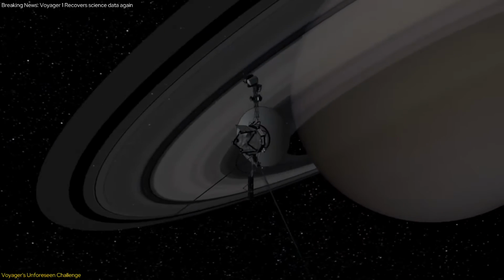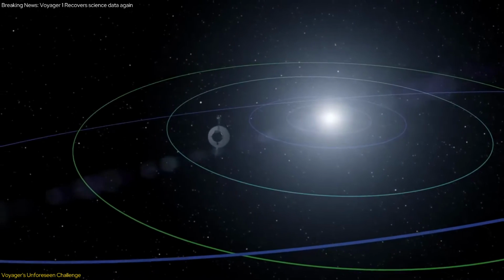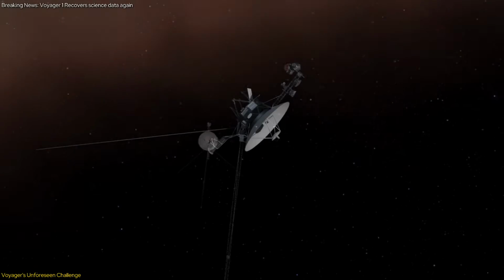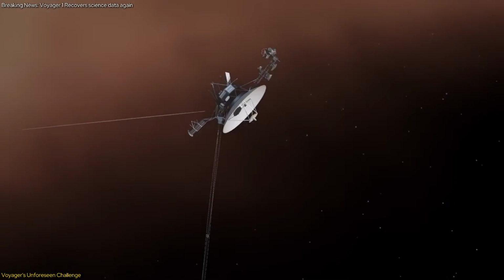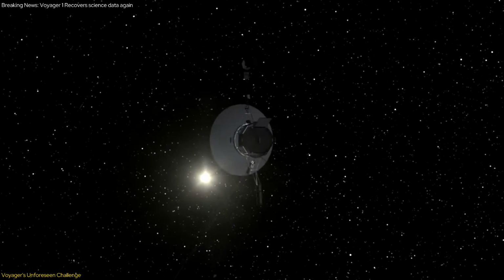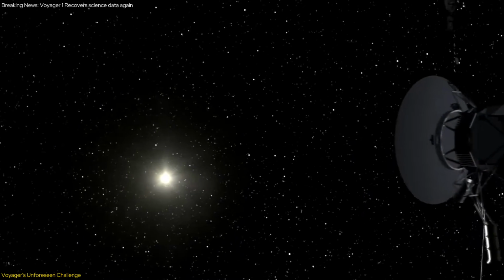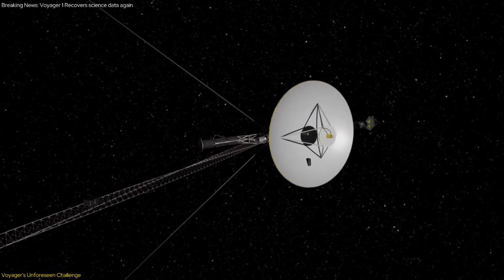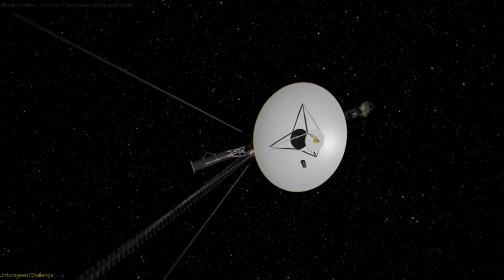to Earth. This script will delve into the intricacies of the problem identified with the spacecraft's flight data system, the high-stakes troubleshooting from billions of miles away, and the innovative strategies NASA is deploying to fix this unprecedented challenge. Stay tuned as we uncover why this mission's success is crucial for the future of interstellar communication and exploration.